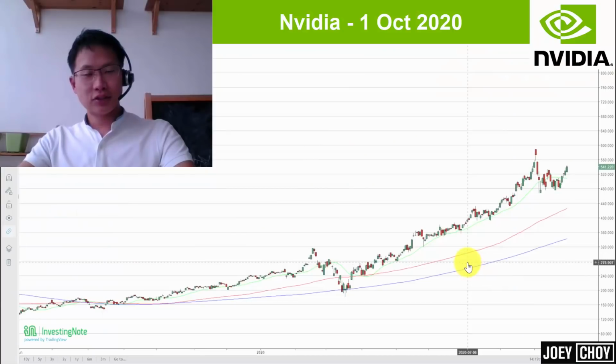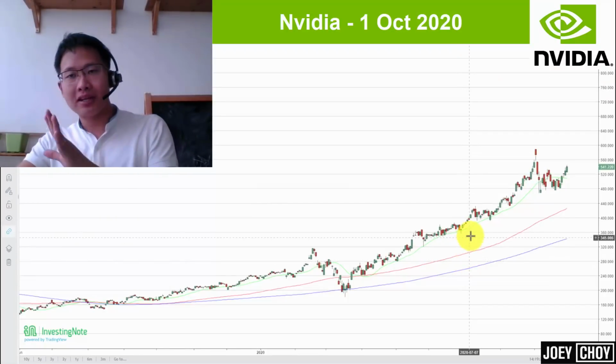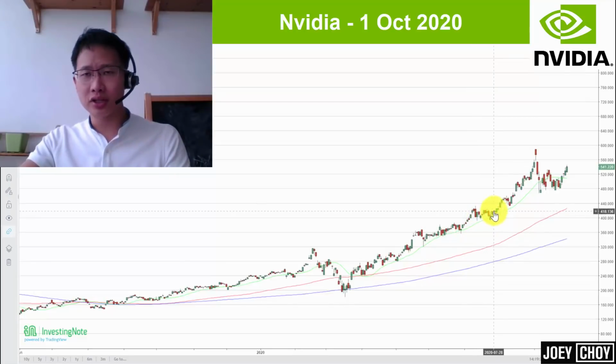So the next company I'd like to share with you is this company called Nvidia Corp, right? One of the manufacturers of graphics cards, GPUs, computer graphic processing units, and all that stuff.